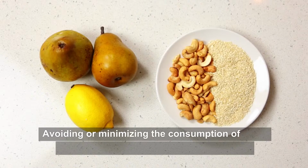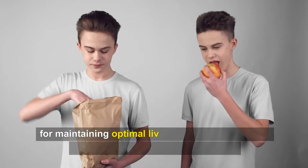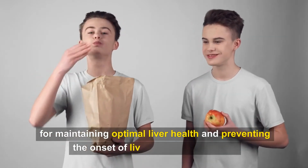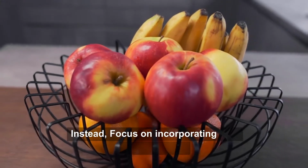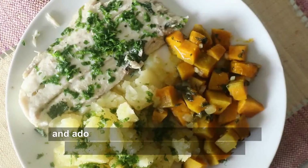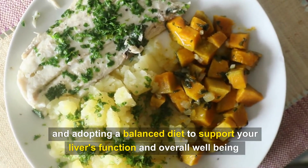Avoiding or minimizing the consumption of these 4 worst foods for your liver is essential for maintaining optimal liver health and preventing the onset of liver-related conditions. Instead, focus on incorporating liver-friendly foods and adopting a balanced diet to support your liver's function and overall well-being.